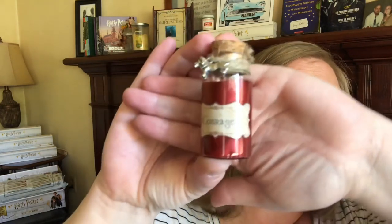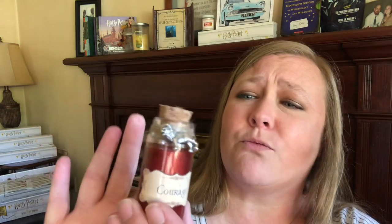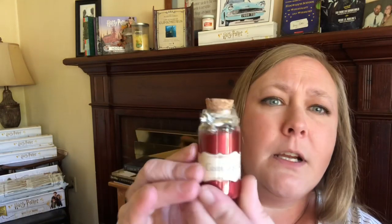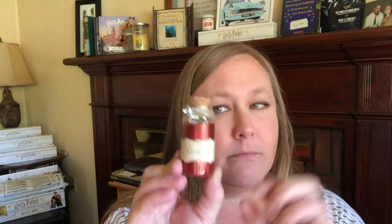Can you see it? Oh, can you see it? It's got this red liquid in it. I don't believe it's actually liquid. It's probably just glued on. Oh yes, you can see the lion. I just noticed the lion. See the little trinket there? It's a lion. If you can see that. Oh, that's just, I love it. This is amazing, spectacular.